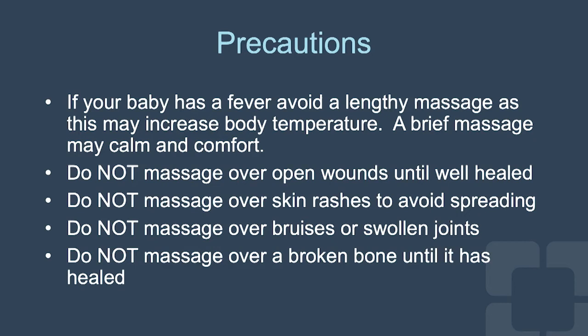There are some precautions you need to be mindful of. If your baby has a fever, avoid a lengthy massage as this may increase body temperature. A brief massage may calm and comfort. Do not massage over open wounds until well healed. Do not massage over skin rashes to avoid spreading. Do not massage over bruises or swollen joints. And do not massage over a broken bone until it has healed.